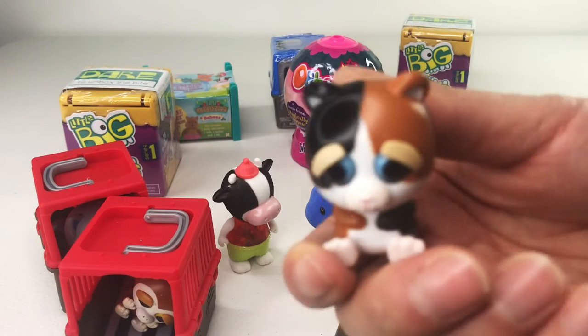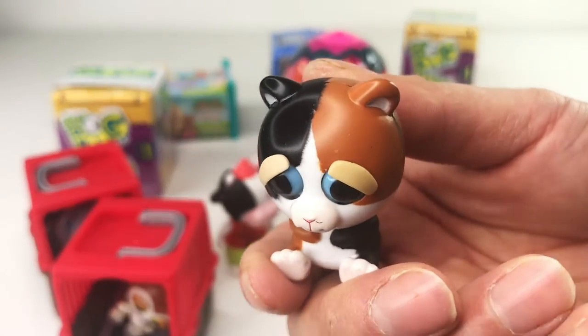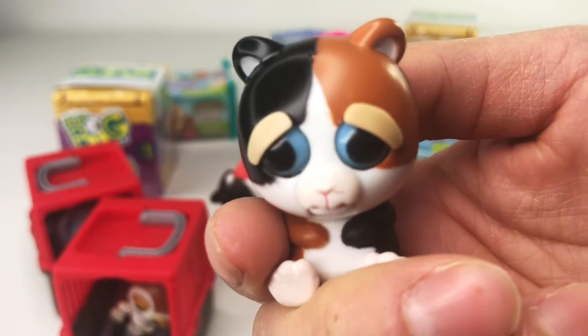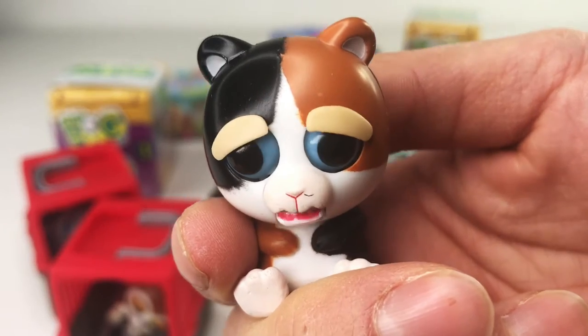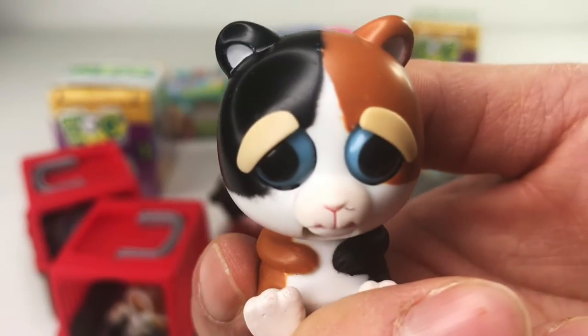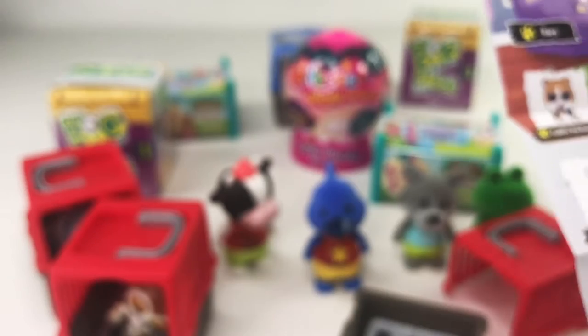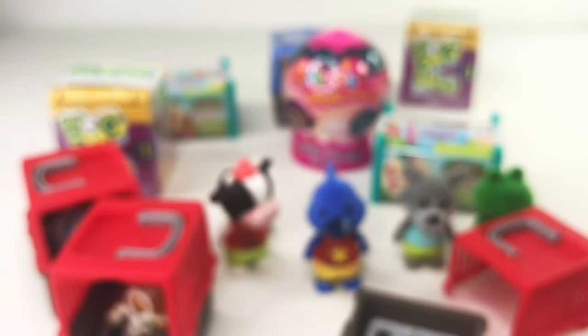Oh my gosh, look at this, guys. Oh, hello. Ooh. Whoa, scary. Whoa. Scary. Let's see what his name is, guys. And his name is Cuddles Von Rumblestrut. Whoa, that's a long name.